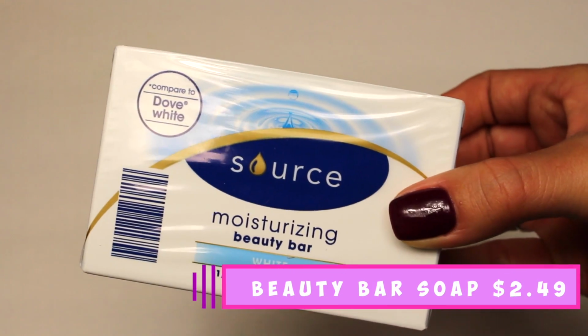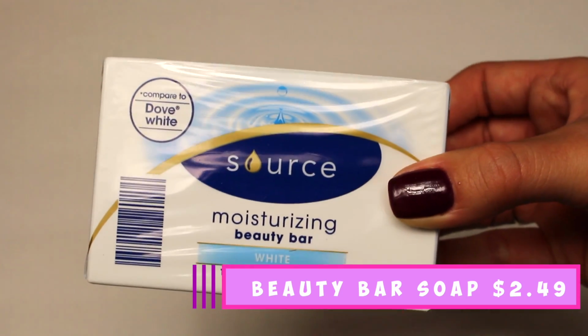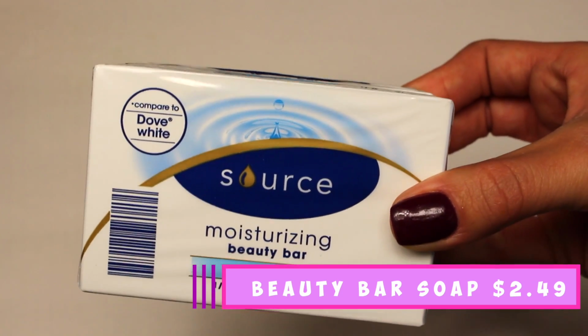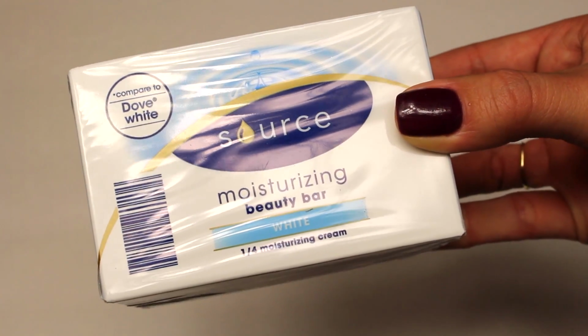An item that is comparable to the name brand is their Source Moisturizing Beauty Bar. I think it is exactly the same as the Dove, and I'm not really sure if it's cheaper, but it's definitely worth it. Alright guys, that's my Aldi's haul.